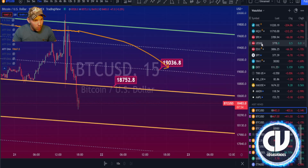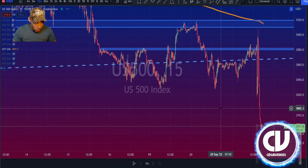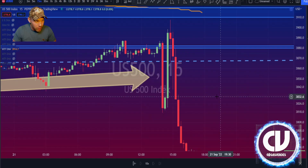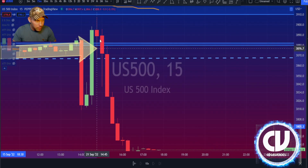Take a look at how the index of the S&P 500 closed. Look, not just new local lows. So, price at the end of the day. Here, let's zoom in. This is all the FOMC, just the big whales playing with price on everything, right?